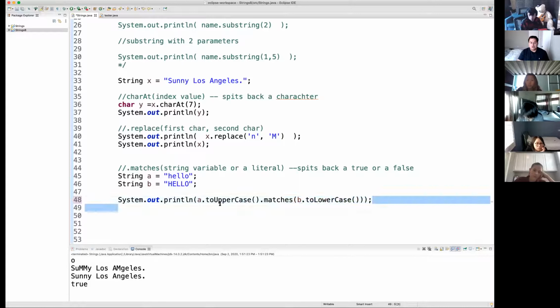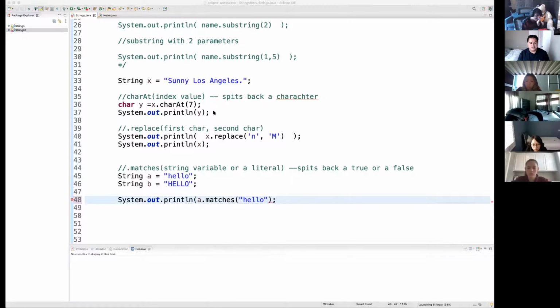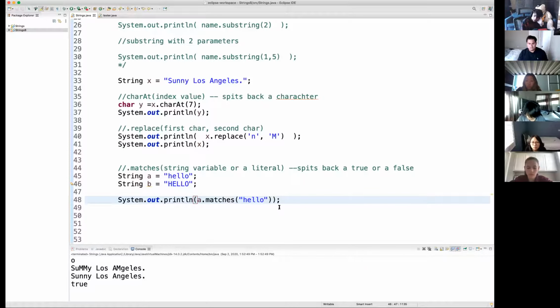Okay, so going back to dot matches, the other thing that I said is string variable or literal. I can literally type it in. If I run this, let's see, that's fine. Oops, sorry about that. I missed that outer semicolon. There we go. Now it should run. True. If I have this here, it's false. So that's dot matches, okay?